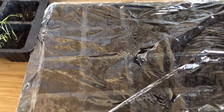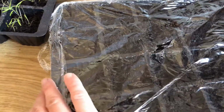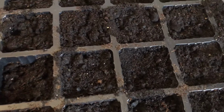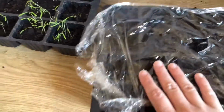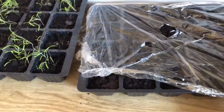And then in here, again, I planted these the same day as the new pumpkins and the watermelons. And they're going to be petunias. It says to cover them over, so I popped some cling film on them for now until they start to germinate. I don't think there's anything there just yet. So yeah, these will be for the hanging baskets. Fingers crossed if they flower nicely, grow nicely, they will be there.